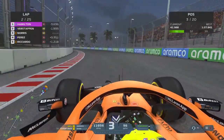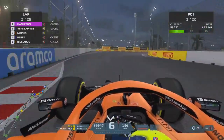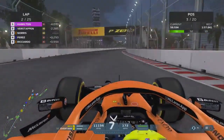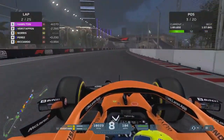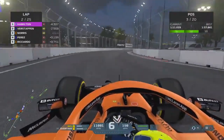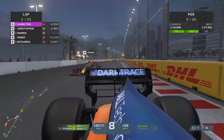The compound comparison between softs and mediums is pretty big. From what I noticed, the soft tires are probably almost a second quicker than the mediums. So I'm definitely going to be vulnerable to Perez behind me. He's going to try everything in his power to pass me as early as he can. Well, I'm not going to give him an easy fight here. We'll try everything to keep him at bay. But he's definitely looking quick, though.